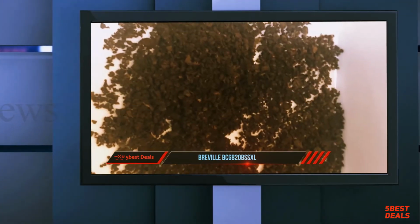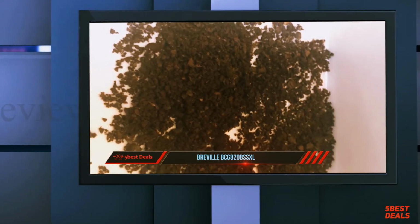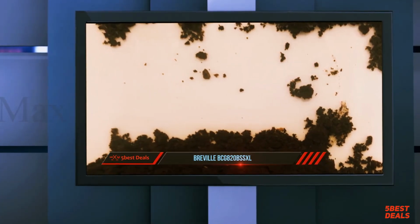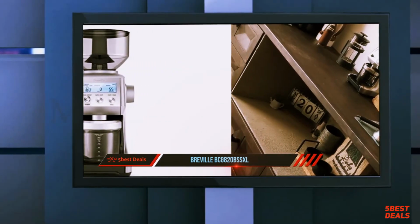The Breville Smart Grinder Pro is more expensive than most entry-level electric burr grinders. However, if you compare it to espresso grinders, it's still pretty affordable. This combination makes it a very interesting option for people who want to get into espresso without spending a fortune.